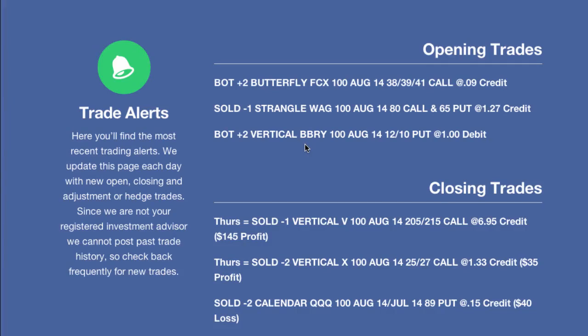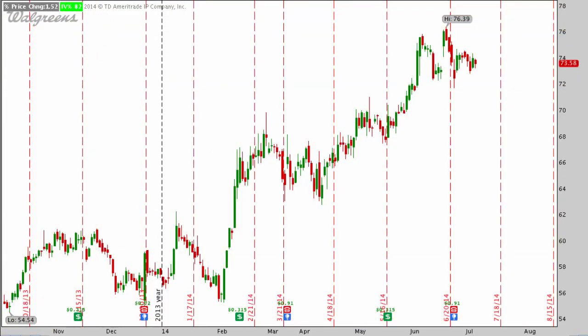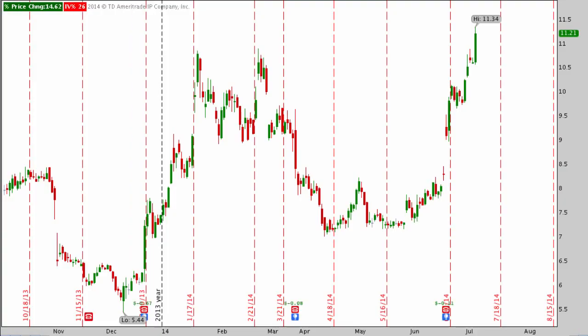And with implied volatility low, the only option we had here, no pun intended, was to buy the 12-10 debit put spread in BBRY, which was for $1. So all we're doing here is betting that BBRY goes down by buying the 12-10 for $1. That moves our break-even price to right around $11 or so, and that's obviously where we want to see the stock.